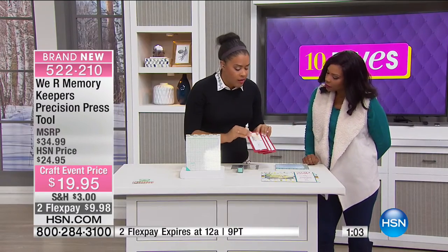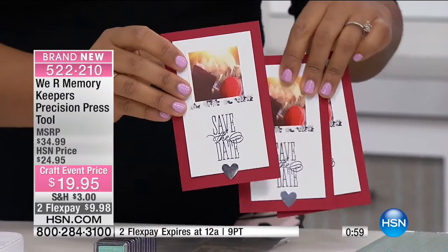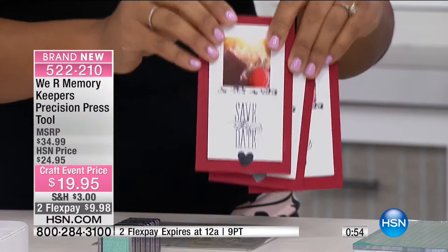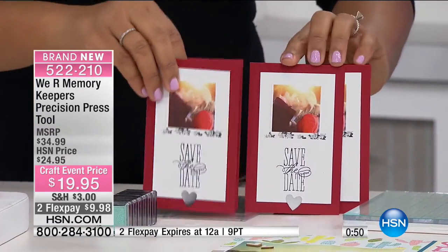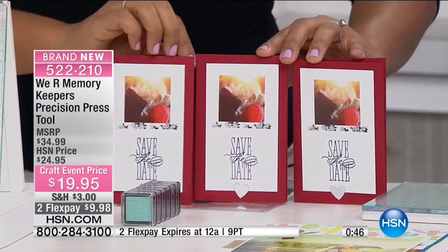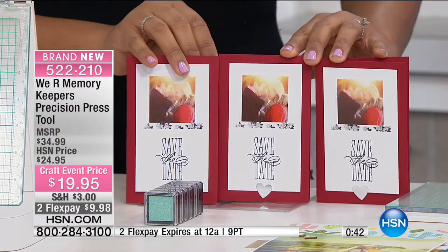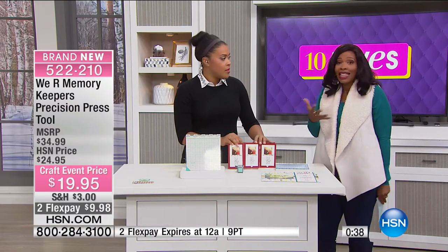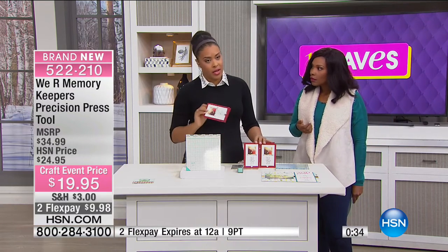Here's another one, just an obvious way to use this. When the holidays come around, or you're having a wedding, or you're making multiple projects at once, and you want them to all be the same, and you don't want to have to redo it. You can do one, two, three, four and five, and they're all going to have the same placement of that stamp on each project. When you mess up and have to throw away, not only is that frustrating, that's expensive. It's wasting paper, and you get frustrated and say, never mind, I don't want to do this.